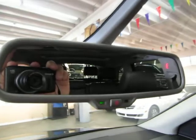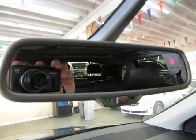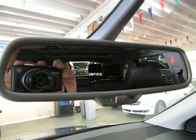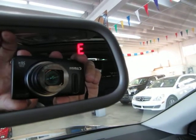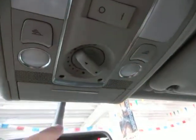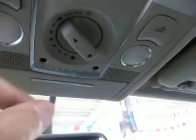You also have an auto-dimming rearview mirror that senses bright light. So if somebody puts the high beams on you, it will darken the mirror so it doesn't bother your vision. On the upper right hand corner of the mirror, you got a compass that lets us know that we're heading in the east direction. Up in the top here, you got map lights on either side. This is your sunroof control, to close it and open it.